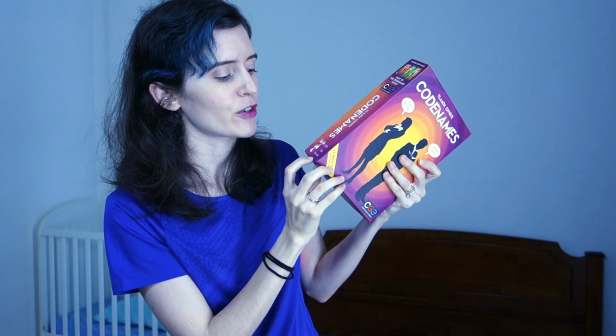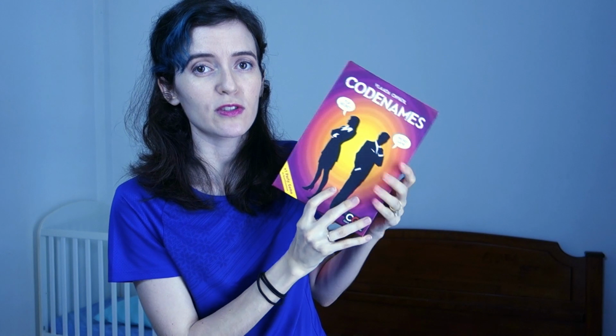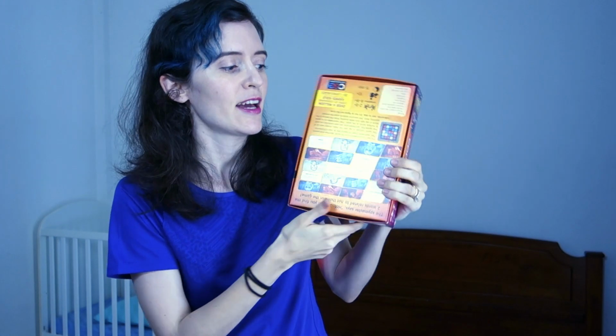This says it's for ages 10 and up. We do play it with my 9-year-old sister. It's pretty challenging for her to think of the connections and the clues. So this is definitely an older kids game, but this is a lot of fun and really gets you thinking about the connections between words and some words that have multiple meanings and all of that. So Codenames is a great game to practice word skills without it feeling like school at all.